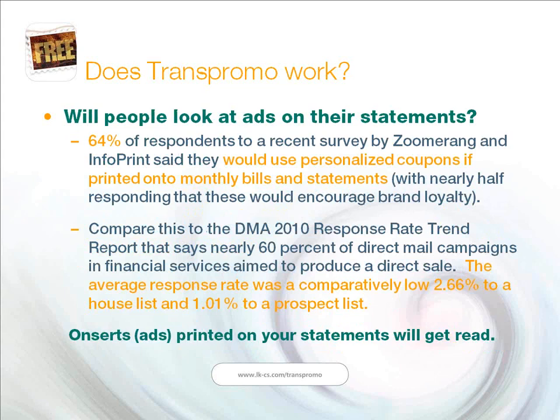So, once we see that people are reading their statements, do they pay any attention to these ads? This is something where we do know from feedback from our clients that they do. But another survey from Zoomerang and InfoPrint showed that 64% of the people they surveyed would actually use personalized coupons that are printed directly onto their bills and statements, which is significantly higher than statement inserts and other ways of including materials with your statements.